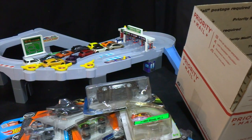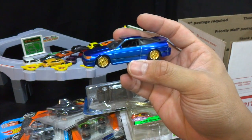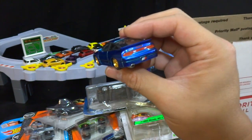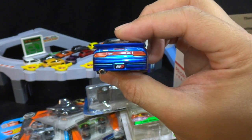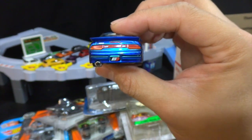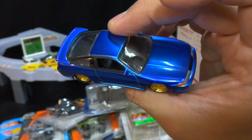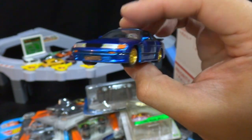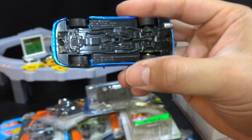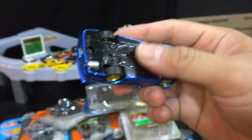And one more thing from eBay, got this in the mail too. This is the SIL 80 from Initial D, as you can see. It's got the Initial D plate on the back. Got this for a really good price, for the price of Jada Toys on Initial D Jada Toys on eBay. We got this for a pretty good price.